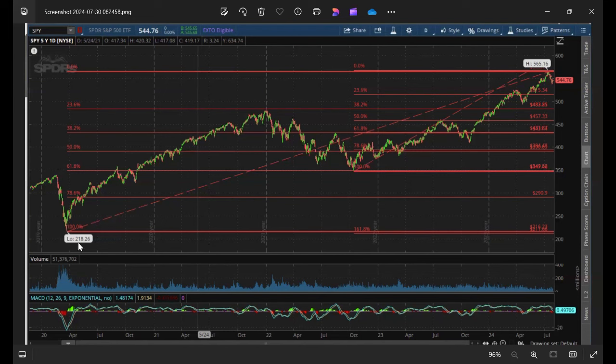Think about it. It was 218 when the COVID crash happened, and the bottom part of that market crash stopped for the SPY at 218, and it's almost climbed as much as 600. It's at 544 right now. So it's gone up quite a bit over a 4-year period.